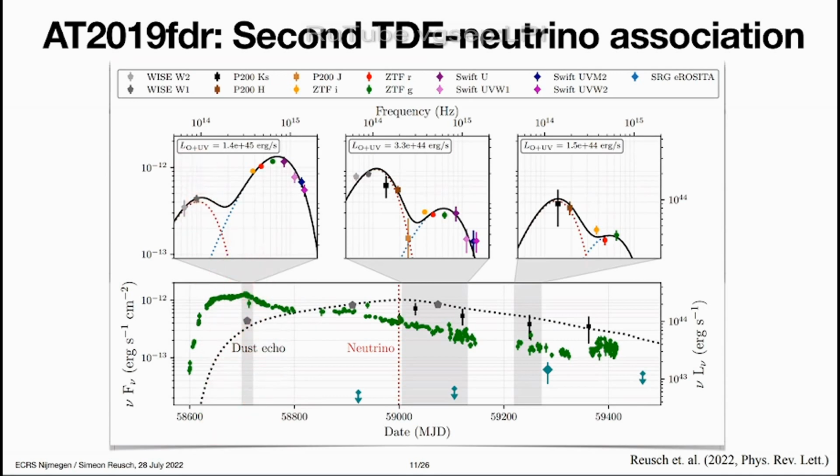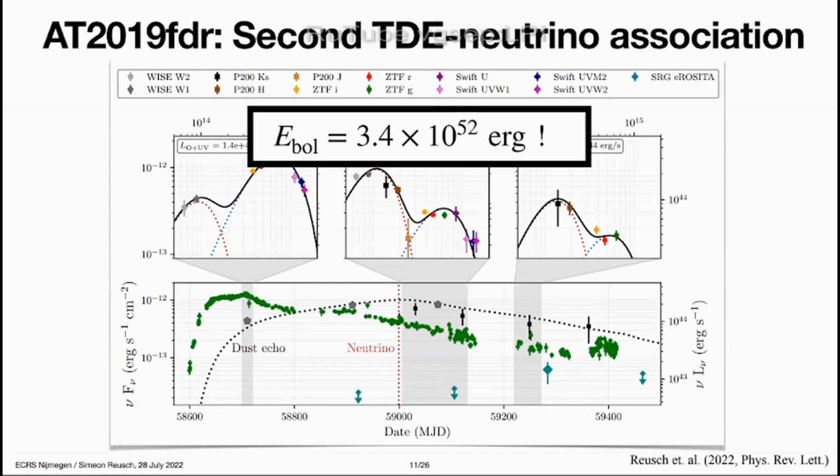And as you can see, we were able to quite well approximate this with 2 black bodies. One black body capturing the optical and the UV emission, which declines over time, and a second black body in the infrared that rises over time. This is also something I will get into in a second. And what is remarkable about this event is that it's one of the most luminous transients we ever discovered. So it has a huge bolometric energy.